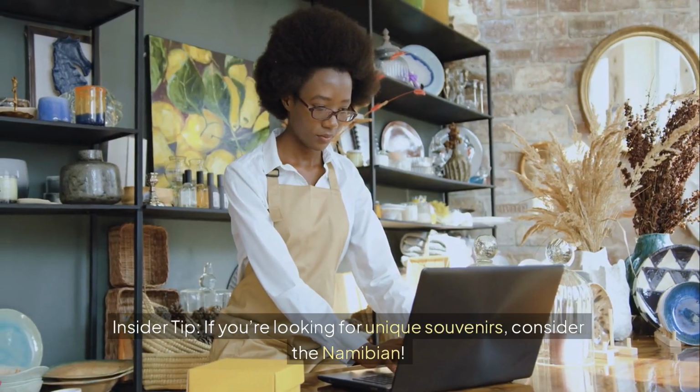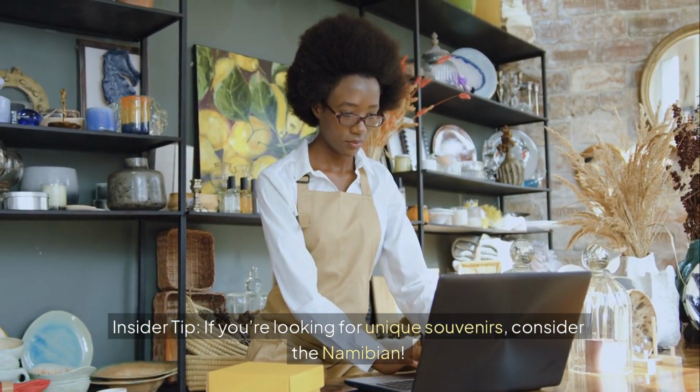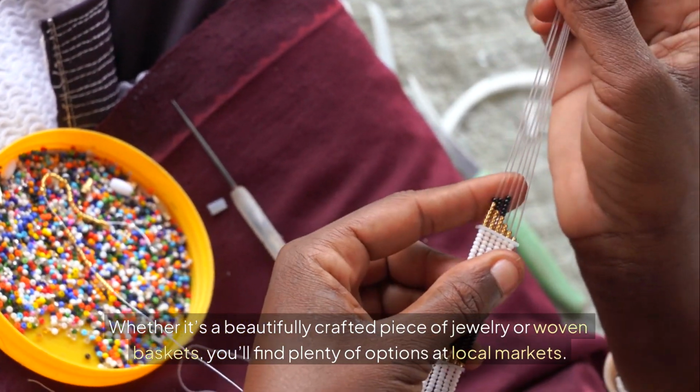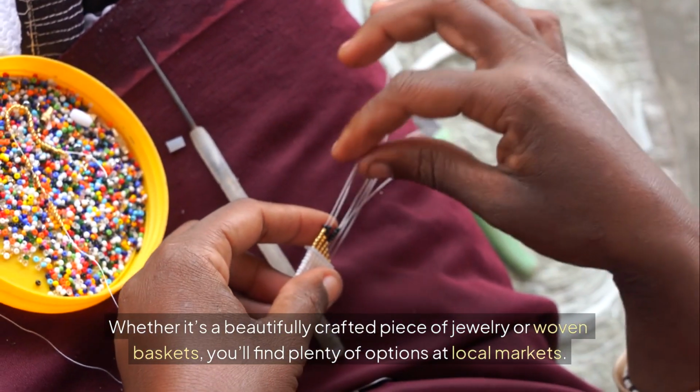And an insider tip on this: if you're looking for unique souvenirs, consider the Namibian. Whether it's a beautifully crafted piece of jewelry or woven basket, you'll find plenty of options at local markets.